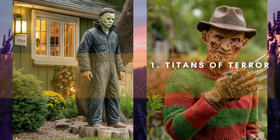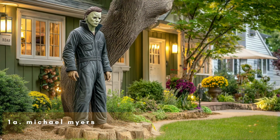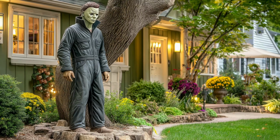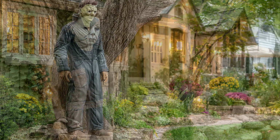One, Titans of Terror. Michael Myers. Alright, let's start with a classic, the king of the silent stalk, Michael Myers. Imagine building a full-size sculpture of the shape himself.